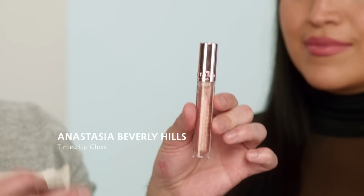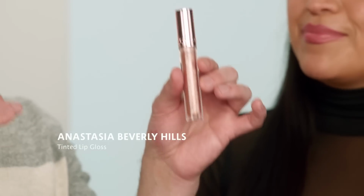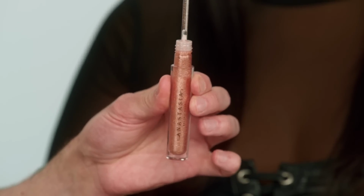I'm gonna be using this one from Anastasia Beverly Hills. This is the tinted lip gloss in the shade Amber Sparkle, which just that name alone is fantastic. And when you see this go on, it's gonna be so gorgeous. And I chose this for a reason. The amber is a little bit warmer, and we've got a cool toned pink lip. They're gonna really work together to somewhat neutralize each other. So you just get this gorgeous pinky champagne diamond. You are gonna be ready to take center stage after this, seriously.